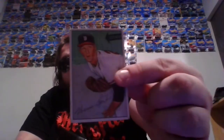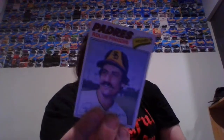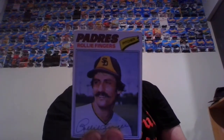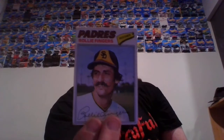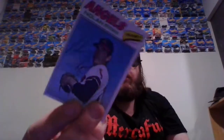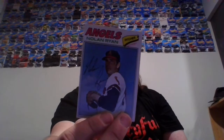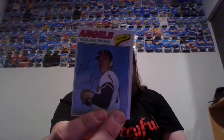So first up, we have a 1952 Bowman Warren Spahn. 1977 Topps Rollie Fingers. I always liked the dude's mustache, and this is when he played for the Padres. Next, possibly my favorite pitcher of all time, the great Nolan Ryan. Man with the most strikeouts, most no-hitters.